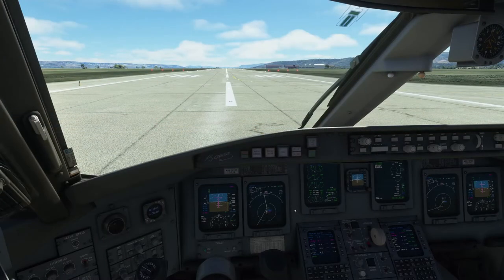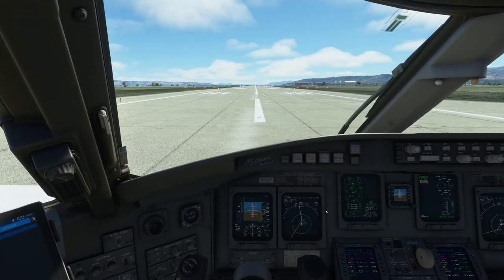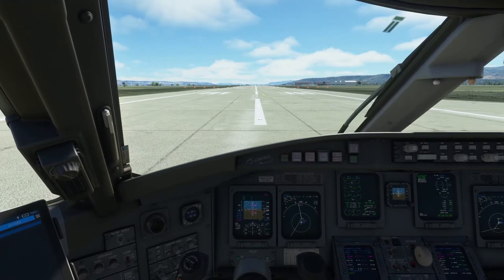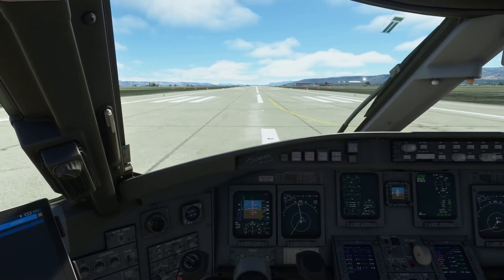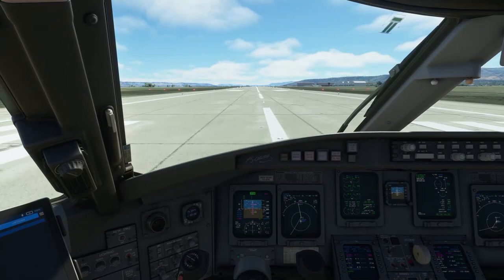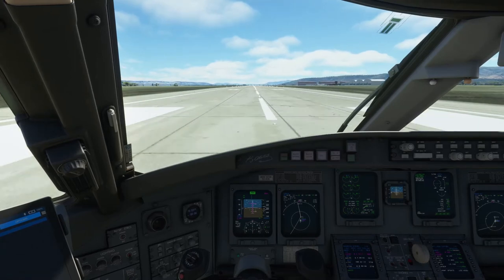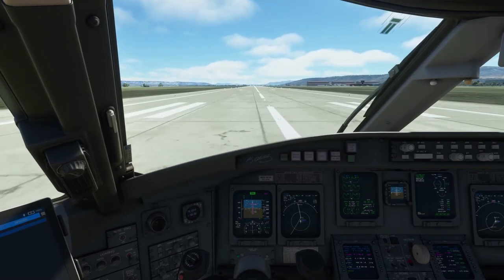Okay, so now we will push forward slightly on the yoke and power up to about 70-75%. And start our takeoff roll. And thrust up to TOGA. So push the thrust levers up to TOGA. There you go. For some reason... Oh, I know why it's not going to TOGA. Something in the way. There you go, TOGA.